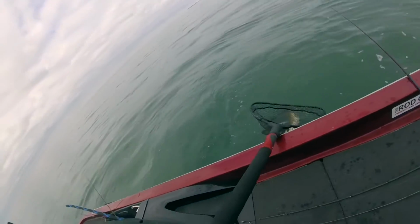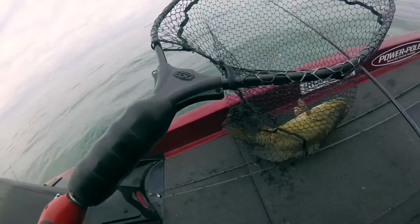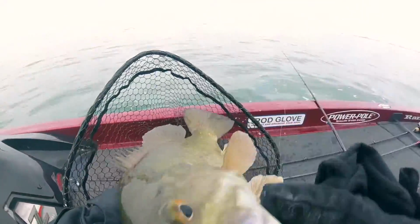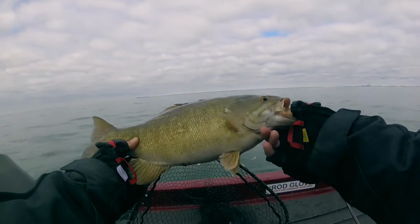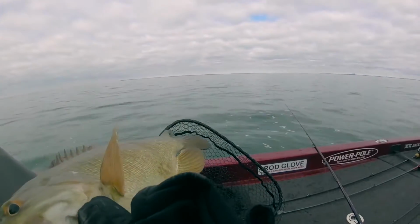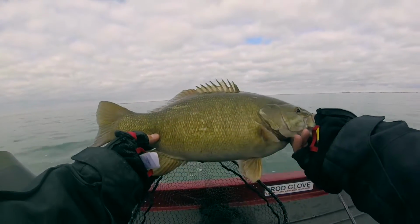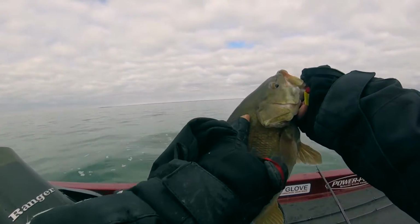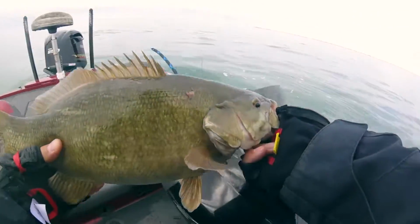Good job, bud. Not as big as yours, but close. He's a chubby one. Damn, almost looked like that one came from Simcoe. Short and fat. That's not quite five, but it's definitely 4.5. Look at the colors on that, eh? Yep, and all the scratches. Drop him in the box. Some pictures.